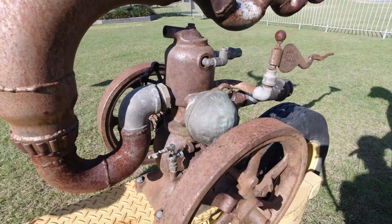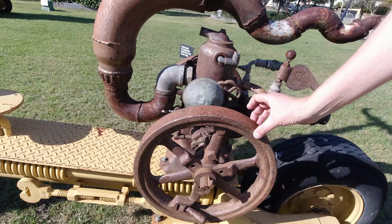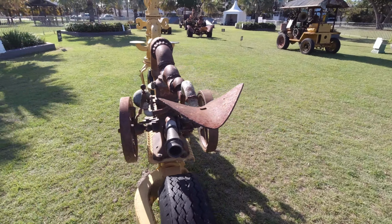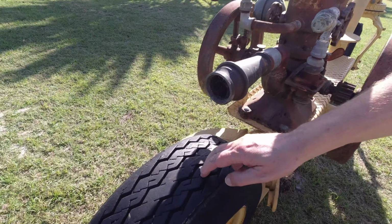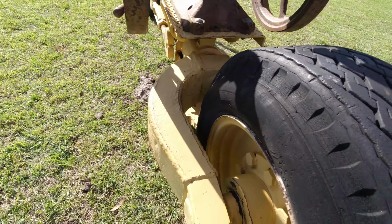Sorry, what were those ones? They're flywheels off old steam-driven stuff generally. So they'd have a belt that would run from here down to a larger or smaller pulley. This back end, that tire in this section here comes off a harvester, or maybe disc harrows or something like that.